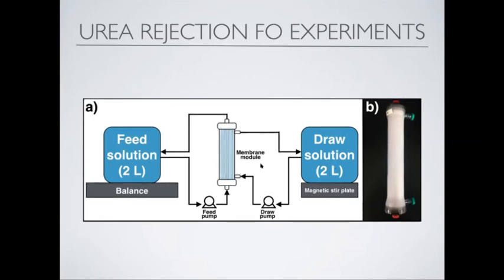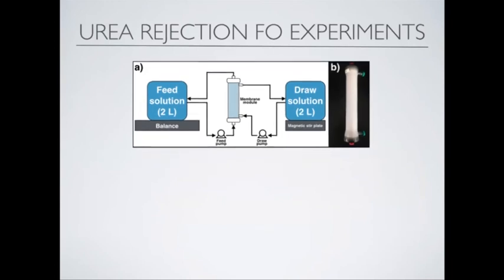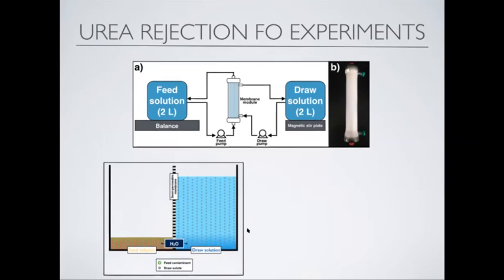We do this over the course of a couple of minutes, until the feed has been reduced by, let's say, 80%, or whatever our goal is, and there's no water transfer anymore. So ideally now we would take samples from feed and draw and analyze whether any of the urea went through the membrane. So this was the first part of our study, to determine the rejection of the membrane. Ideally our end result would look like this. I don't know if you can see this.